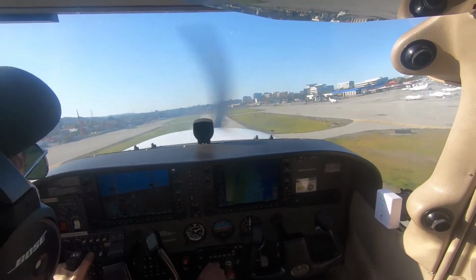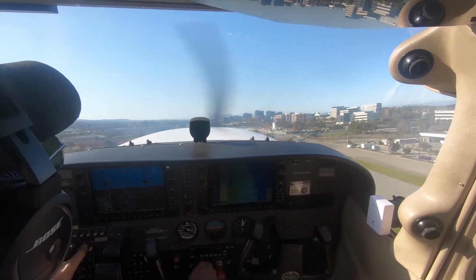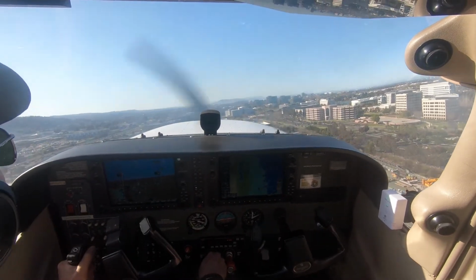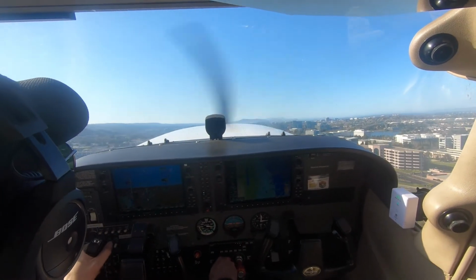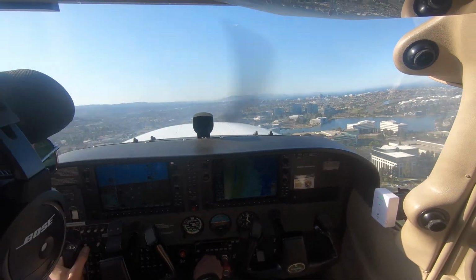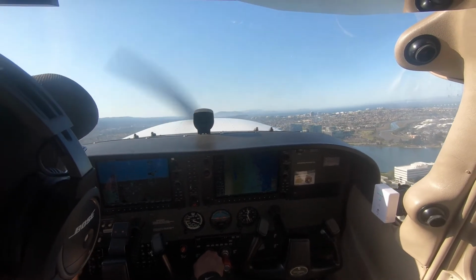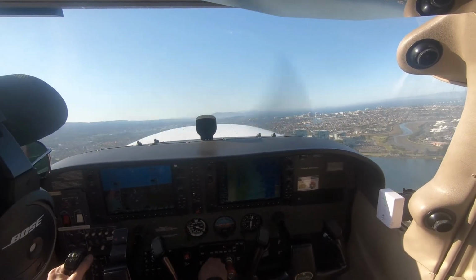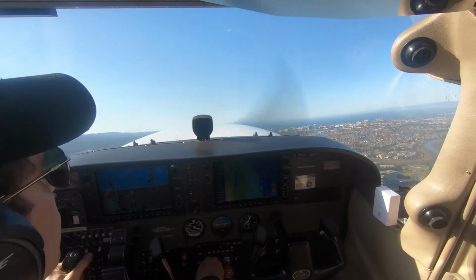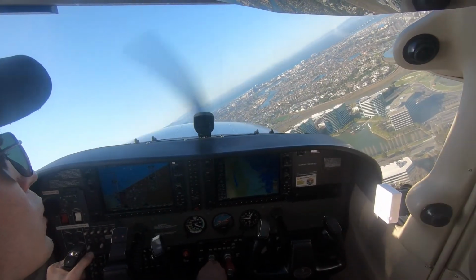Going around. I enjoyed my time there. Airspeed, flaps 10, climbing. Positive rate, flaps 10. Keeping runway heading. And we're going to do another one of these. Flaps up. And safe altitude.